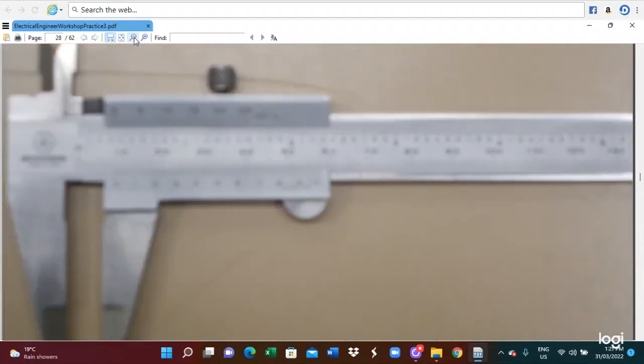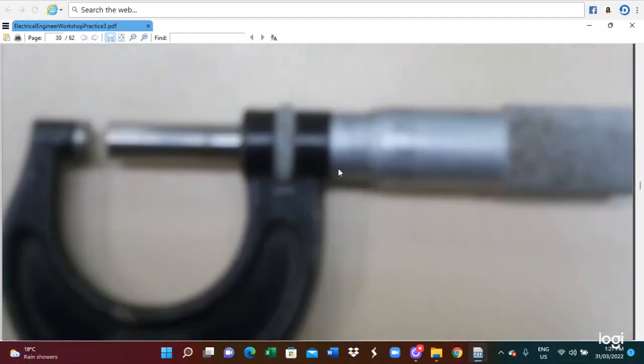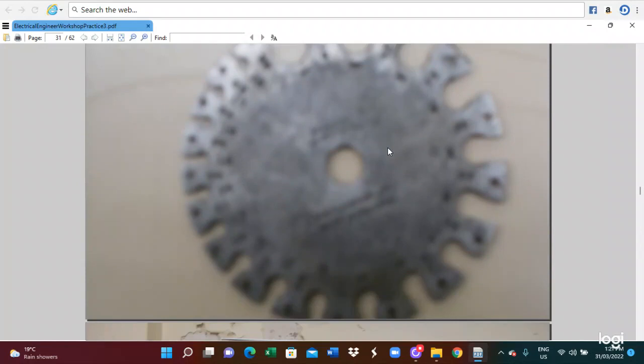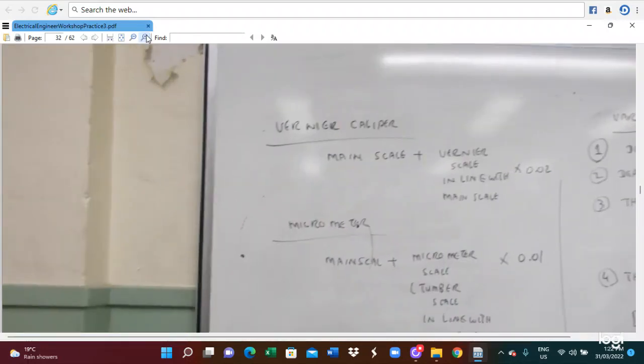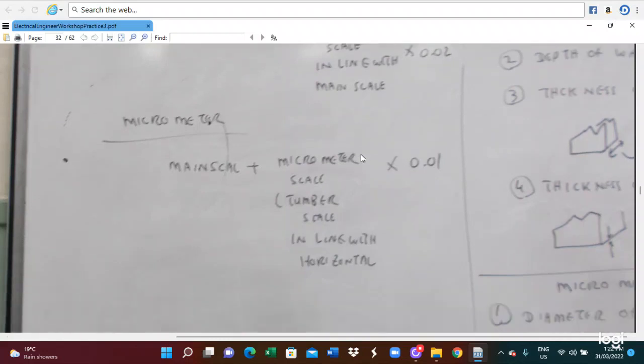This is the vernier caliper. This is the vernier caliper to measure the basic measurement. This is the micrometer for low tolerance measurement. Here is a wire gauge to measure the gauge of the wire. For the vernier caliper we can utilize this equation: main scale plus vernier scale indication in line with the main scale, multiplying 0.02. This is the vernier reading. The micrometer is the main scale plus the micrometer scale, also called the thimble scale, in line with the horizontal, multiplying 0.01.